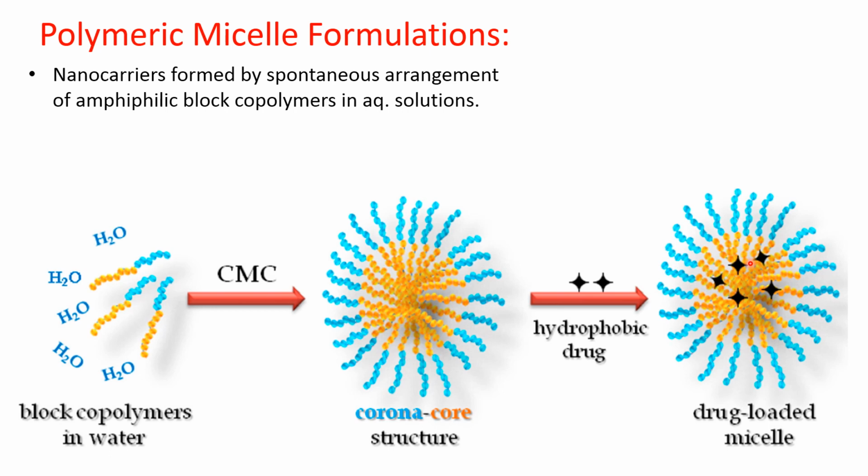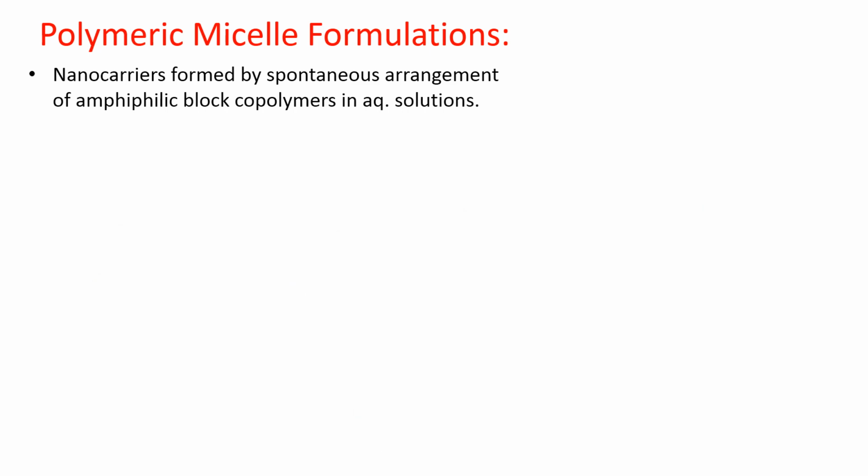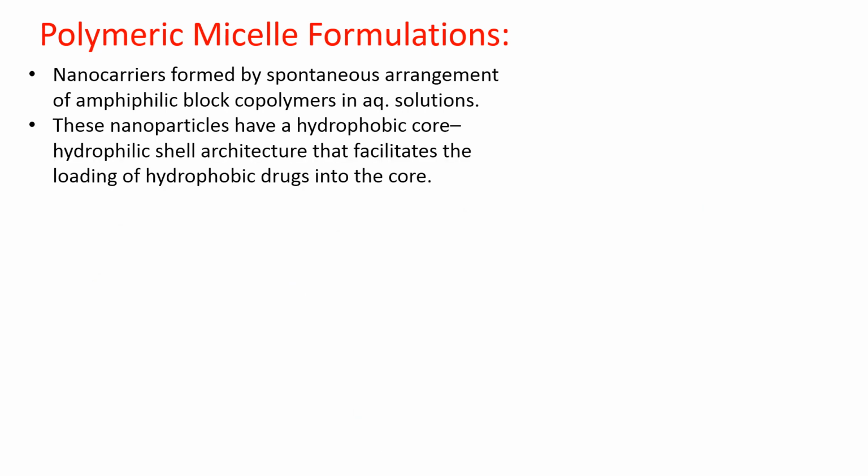In case of liposome, the core was aqueous. Here, the core is lipophilic and the periphery is made up of the hydrophilic material. These are of nano range, so they are mostly called nanoparticles and have a hydrophobic core. Hydrophobic means lipophilic. And a hydrophilic shell architecture, that means the alignment is in this way. This facilitates the loading of hydrophobic, lipophilic drug into the core.